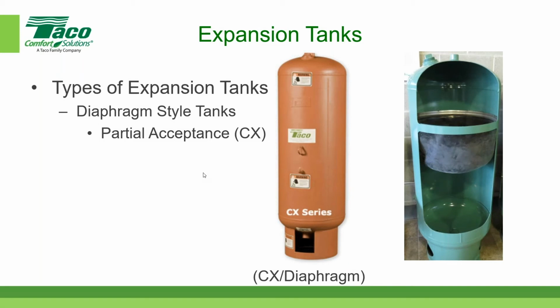Well, as it turns out, the most expensive bladder style tank is the full acceptance bladder style. The second most expensive is the partial acceptance bladder style, and the least expensive is the partial acceptance diaphragm. In the first two bladder style tanks, those particular ones that I showed you have a serviceable bladder. You can physically take the bladder out and replace it with a new bladder. When it comes to a diaphragm style tank, if the diaphragm should rupture or be compromised in any way, you cannot replace it. So you'd have to discard the tank. So generally speaking, when people are looking to save money in first cost, they go with a diaphragm style tank because it's the least expensive. I personally prefer the full acceptance bladder style tank with the replaceable bladder.